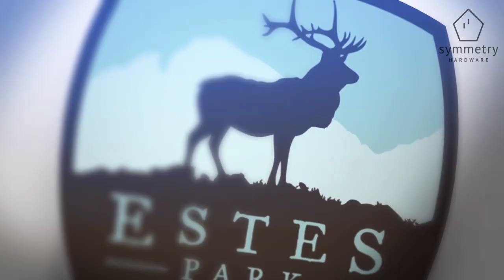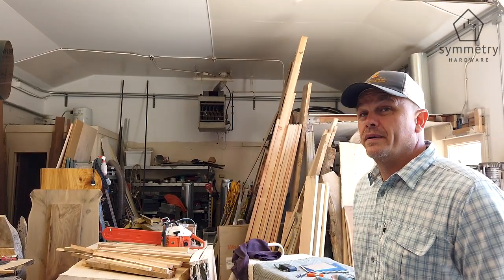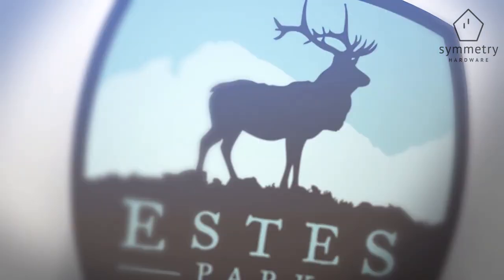The project in Estes. Two of them are rounds that you didn't do the basis for, but three of them are three rectangles you did the basis for. And are those going in? Well, I guess we'll go up there and see them.